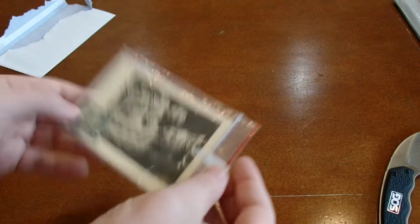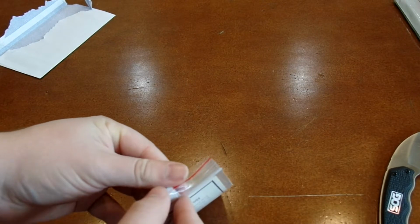Alright, so here we have, oh, the seller included a stamp. That was nice of them. I don't think I have that one, actually.